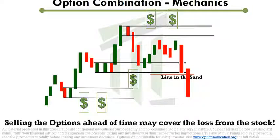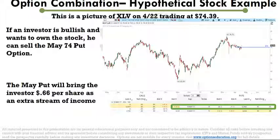So let's look at an example over a few months. What we're going to look at here is XLV. XLV is a healthcare sector ETF for those that are unfamiliar. And this is a picture of XLV on 4/22. It's trading at $74.39 a share.